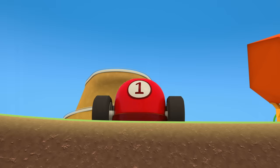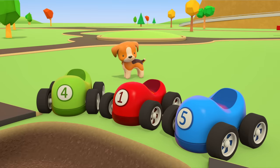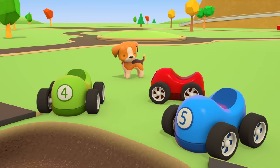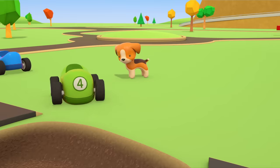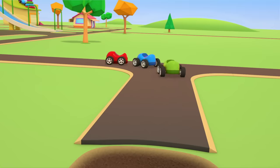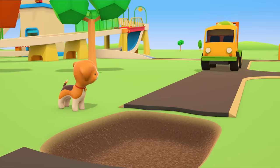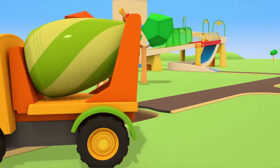And there's the hole in the road. That's no good at all. We need to think of something. Little cars, where are you going? Cement mixer, be careful. Don't fall in the hole.